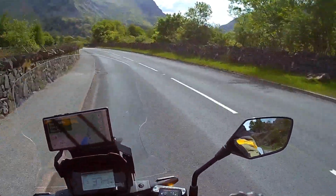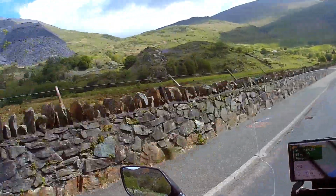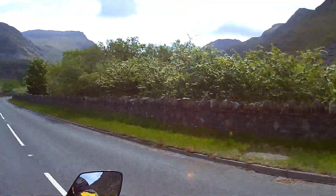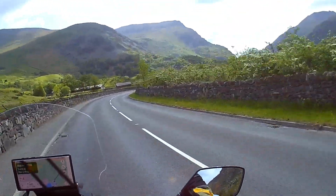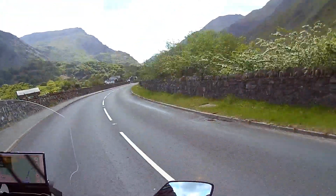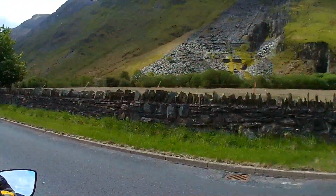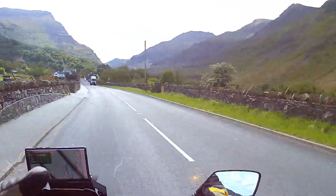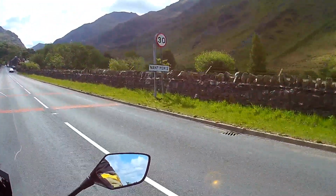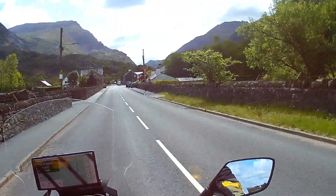A4086. In the valley bottom between the mountain summits. You can see where they've worked the sides of the mountains. This is Nant Peris. Oop, a few bumpity bumps.